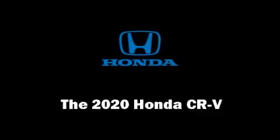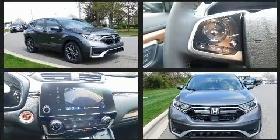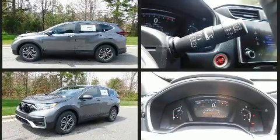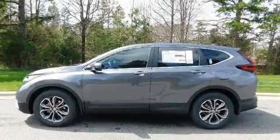Load your family into the 2020 Honda CR-V. Under the hood, you'll find a four-cylinder engine with more than 170 horsepower. And for added security, dynamic stability control supplements the drivetrain. The engine breathes better thanks to a turbocharger, improving both performance and economy.